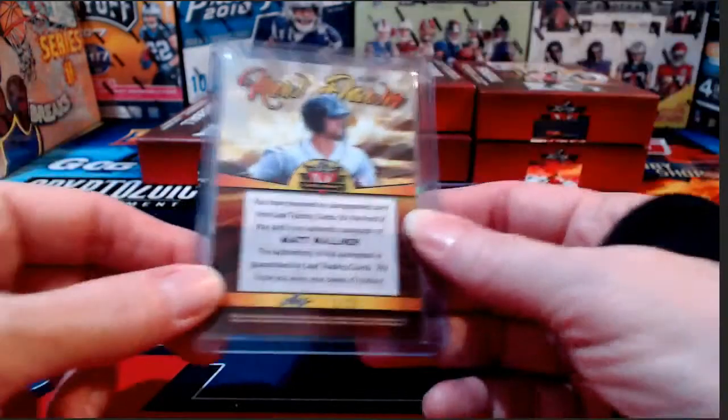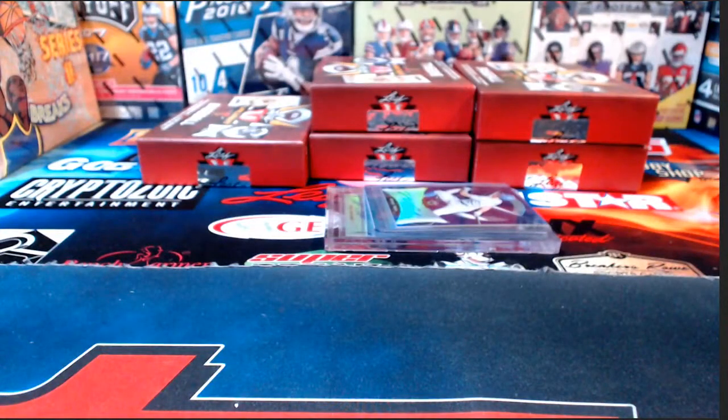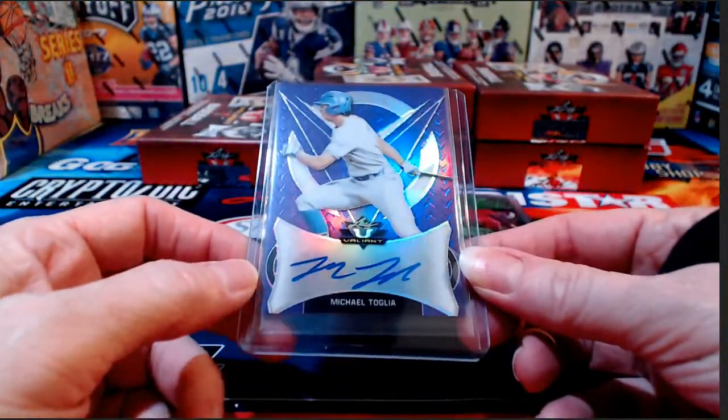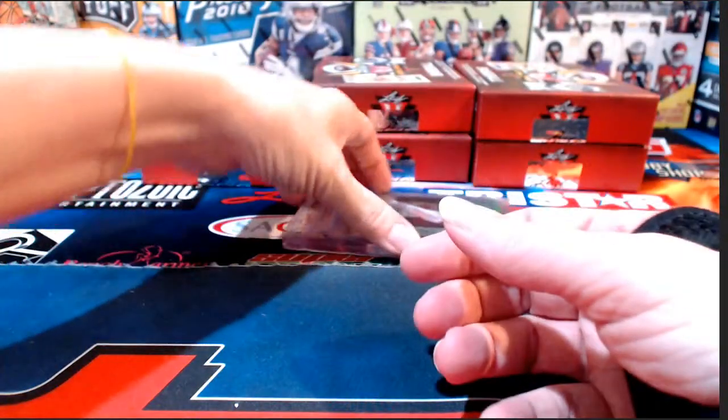Matt Wallner, numbered to 25. It also happened to be first in the series, so it was number 1 of 25. Went to the Twins. Michael Toglia, that is numbered to 15. He heads to the Colorado Rockies.